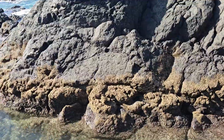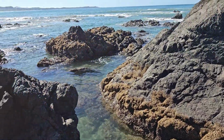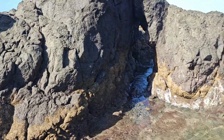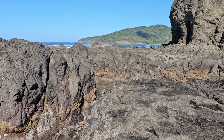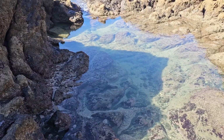Larger fish are in this area, which stands to reason. It doesn't seem to lose its access to the open water. But what it does do is create another little area here with shallow pools where we're able to see a little bit more. So we're going to have a look over there.